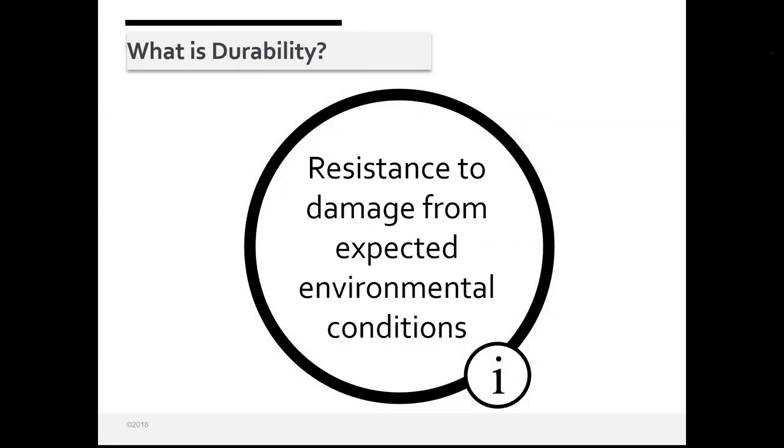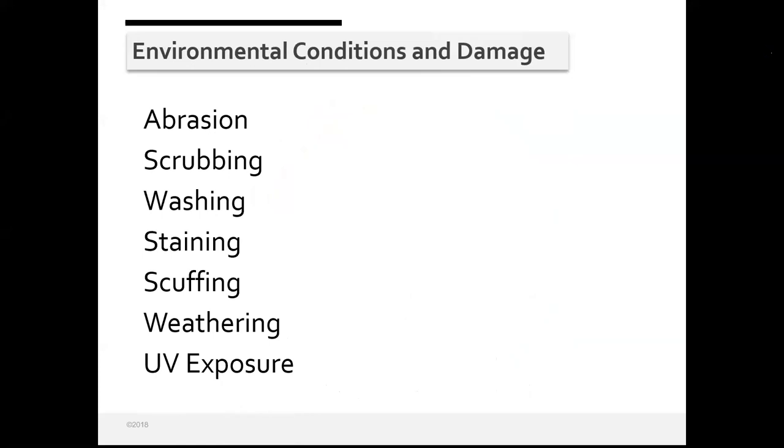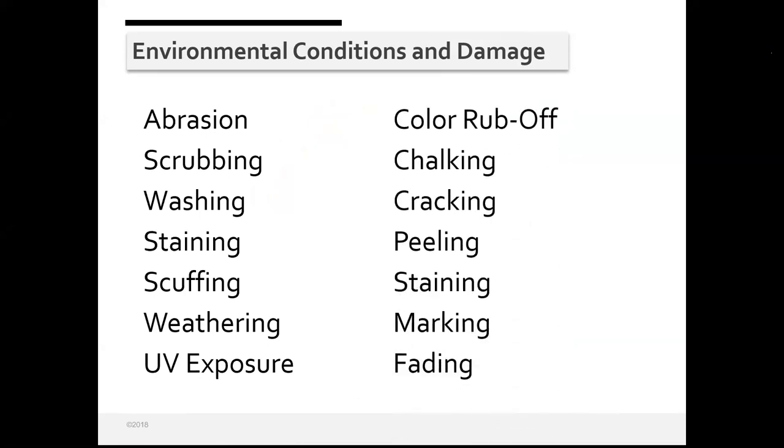So looking at durability, how do pigments relate to this? Well, we need to look at products that have good abrasion resistance, good washability, scuff resistance, and good UV resistance if they're going to be outside. You also need to look at things like color rub off, chalking, cracking, peeling. So these are all things that can happen in your everyday daily life, but using proper pigments with better resins can help avoid this, okay?